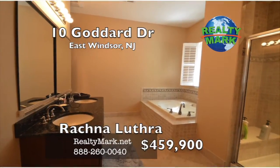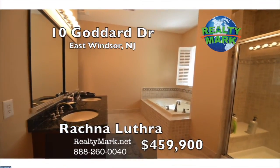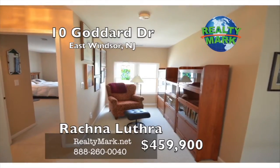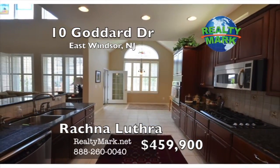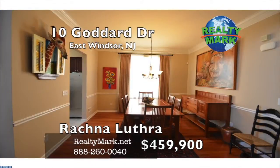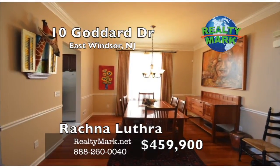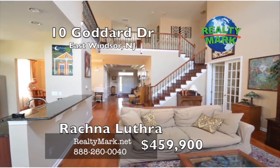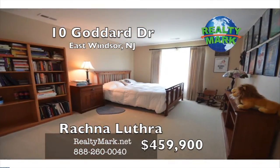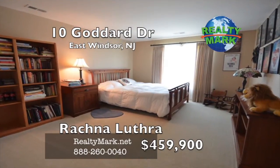soaking tub, fully tiled custom shower with granite double sink vanity. Second bedroom, currently converted to an office, and a second full bath. Gourmet kitchen includes upgraded cabinets, granite countertops, custom ceramic tile flooring in the kitchen, and large eat-in area under the vaulted ceiling. The second floor includes two bedrooms, full bath, and a large finished storage area.